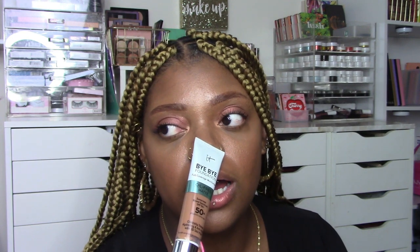The next one, the IT Cosmetics Bye Bye Foundation Oil Free Matte CC Cream. I'm gonna tell y'all something. I don't know why I didn't hop on the CC cream earlier, but it's beautiful. This stuff is so good, and it's an SPF 50 plus. So this is definitely probably something I'm gonna take on vacation. This is full coverage.